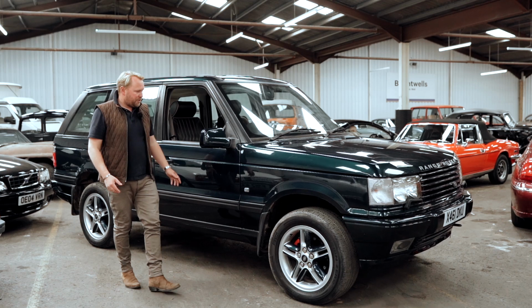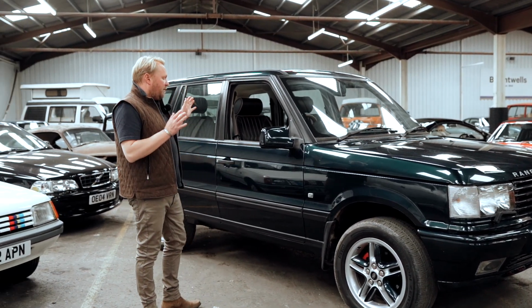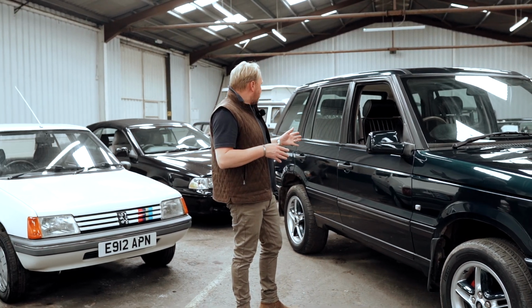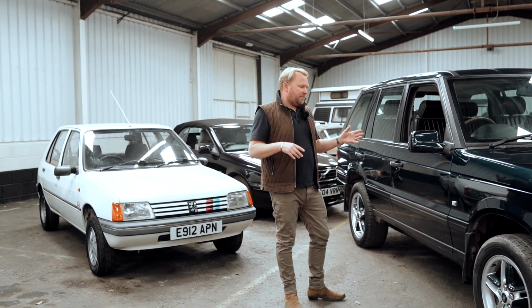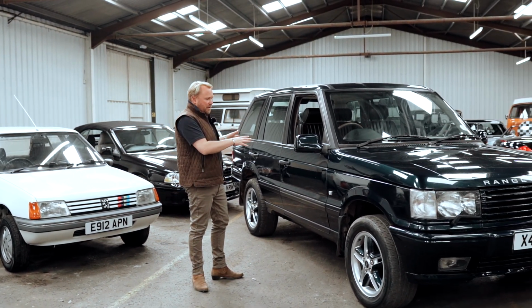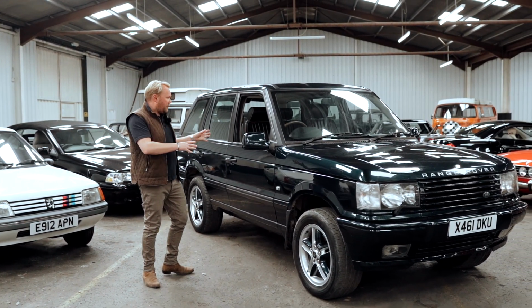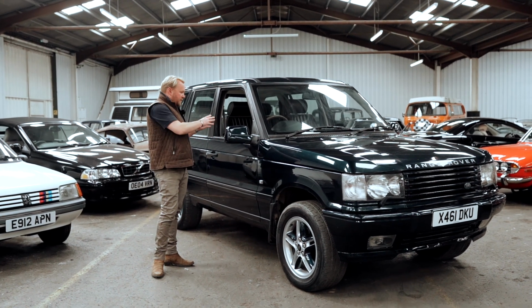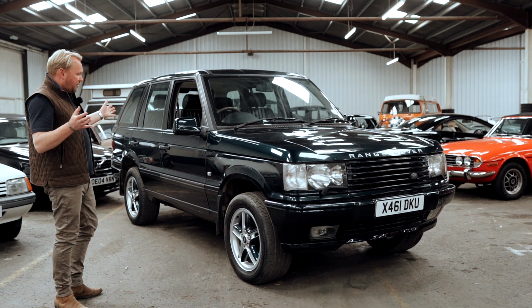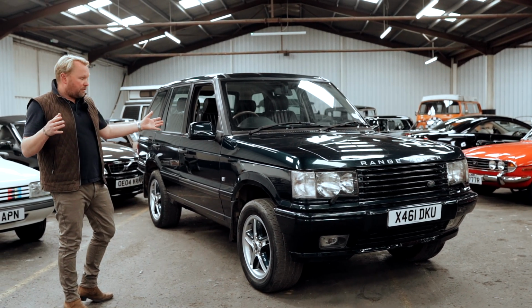So when it was new, it would have cost about 70 grand. One of only 93 originally sold. They won't all exist anymore, sadly. So it's a relatively rare car, guided at 16 to 17,000 pounds. If you're into your Land Rovers and collectible ones, this is probably one to look at. It's done 118,000 miles. Presents very well indeed. It's had some paint at some point in its life, but what sort of car that's 23 years old hasn't?